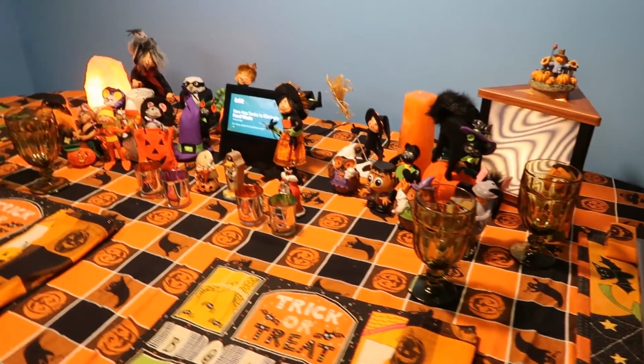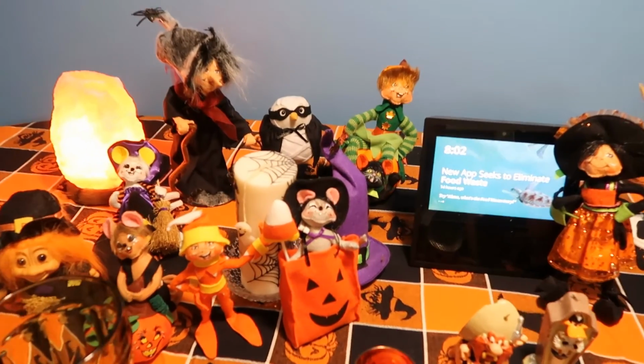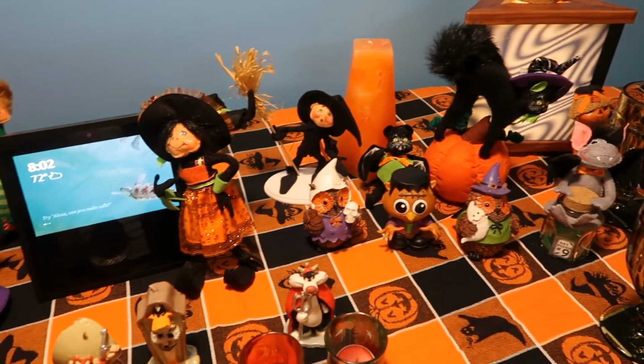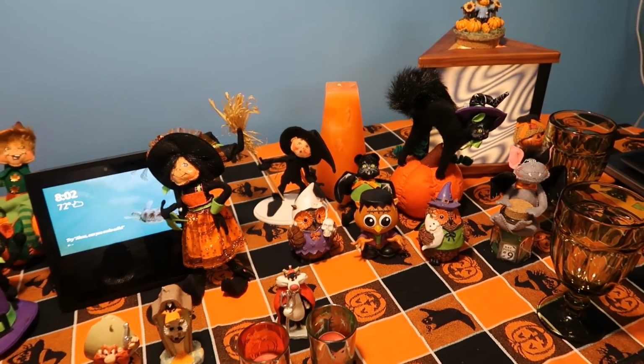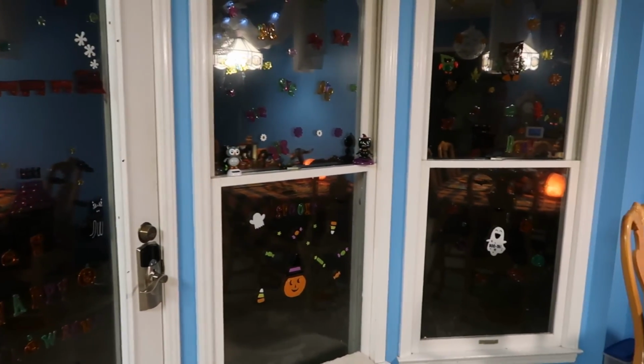This is not done, but it is more progress. Mostly Annalie. Quite a few given to me by Michelle. And you definitely cannot see these good at night, but I have changed out a bunch of the window clings.